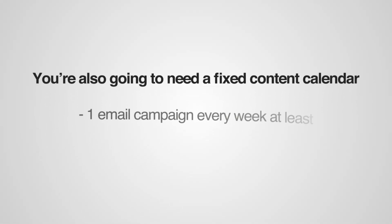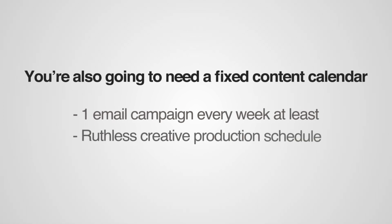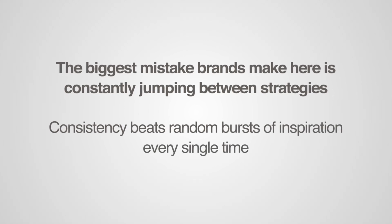And you're also going to need a fixed content calendar, 1 email campaign every week at least with no exceptions, and a ruthless creative production schedule. You're also going to need to lock in on your ideal customer profile and know exactly who buys the most and why, and then create specific messaging that speaks directly to them. The biggest mistake brands make here is constantly jumping between strategies. Consistency beats random bursts of inspiration every single time.